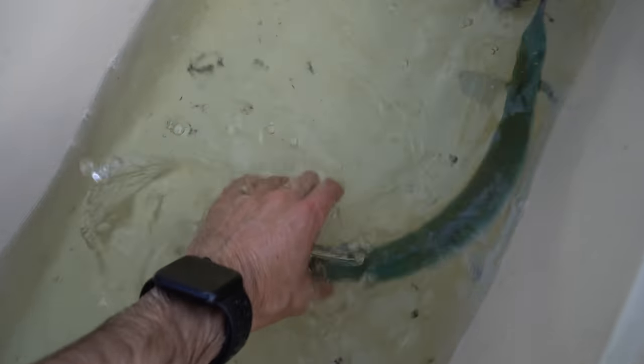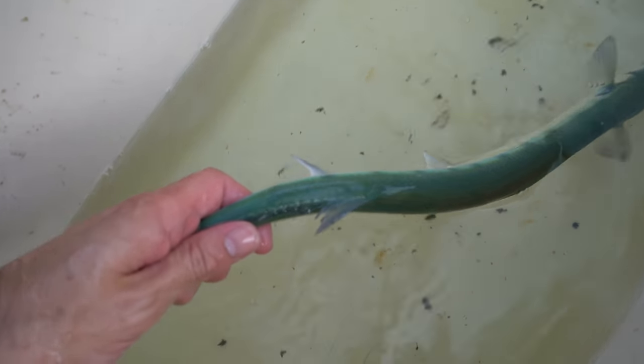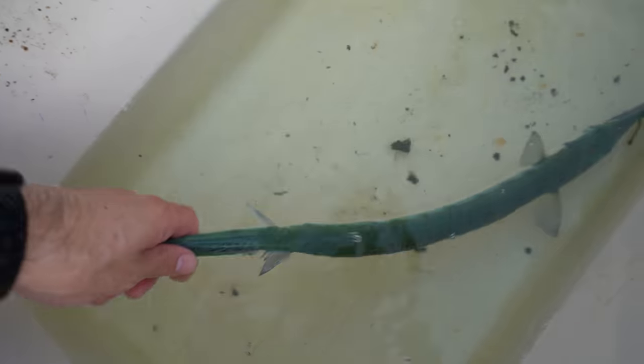Oh my God, he's got spunk. He is so silver, really bright, and he's almost like a teal green or blue. And let me tell you what, I wasn't kidding when I said these things are predators.